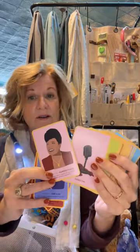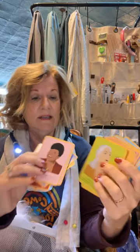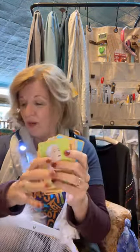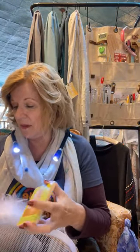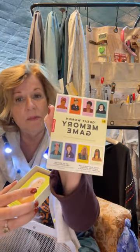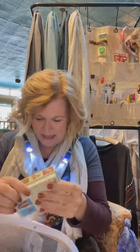Astronaut, Ella Fitzgerald, Jane Goodall. So it's just a really great game for the women or men in your life that want to practice knowing more about the great women. So we got that going for us too.